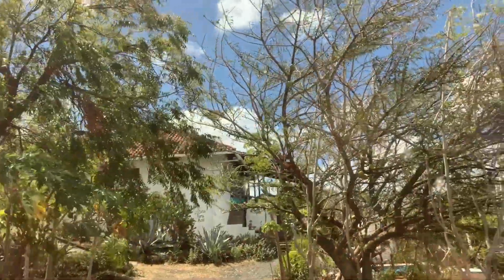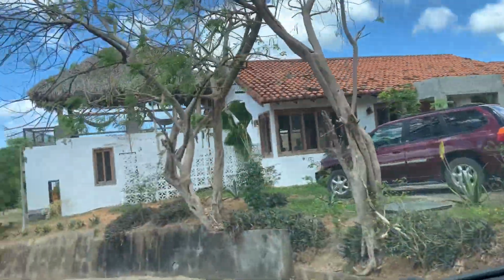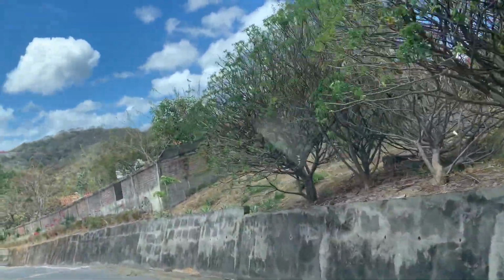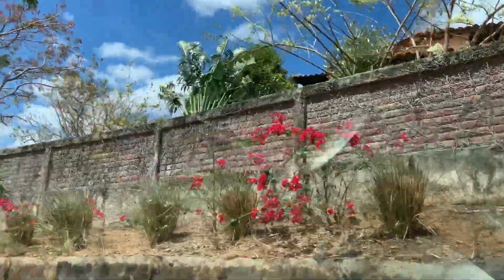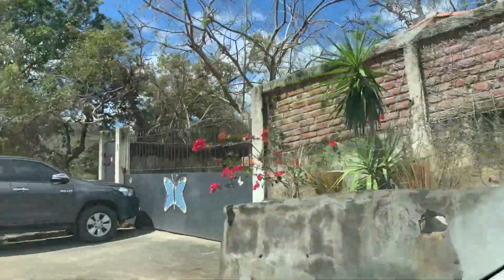House over here on the left. This is a nice house. We have another nice house here. And then you've got two more big nice houses here, but you can't really see them because they're up behind the wall, but very nice.